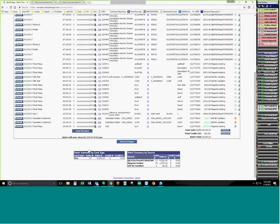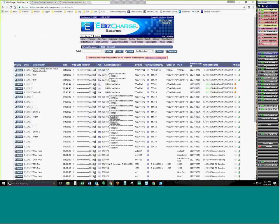At the bottom, you're just going to get a basic summary by card type. So you're going to see where your money's coming from: Visa, MasterCard, Amex, Discover. You're also going to get a batch summary by source. So if you're running transactions from Exact Macola, it's good to know it's coming from Macola. If you're running from the EBiz Connect gateway, you're going to be able to see that from here as well. Just little features so you can see the breakdown.